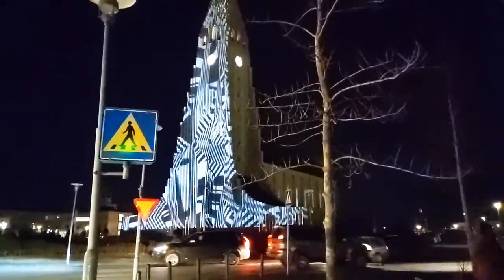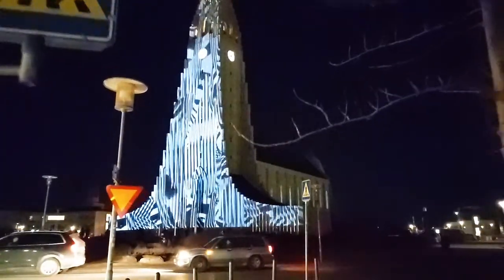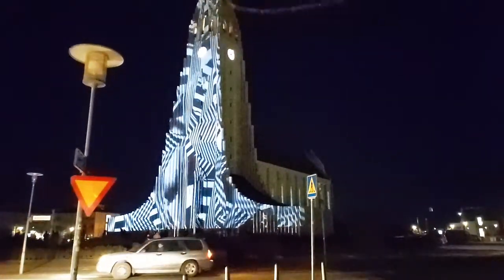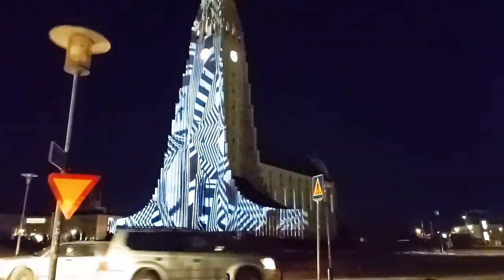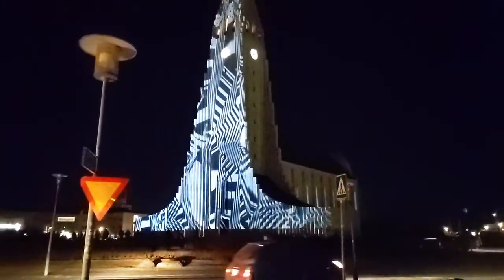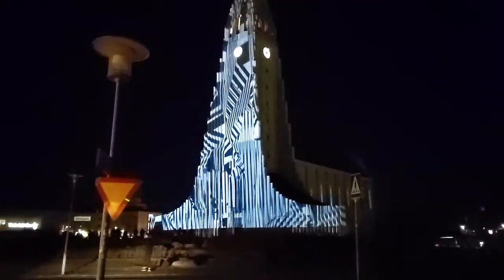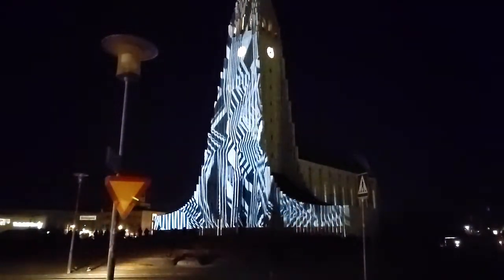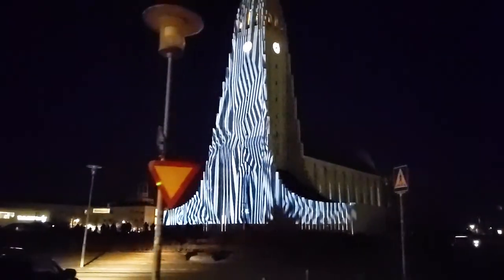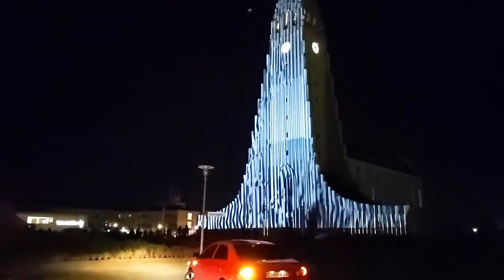Like I said earlier, they can play around with lights, so it's not just a one-dimensional light work.